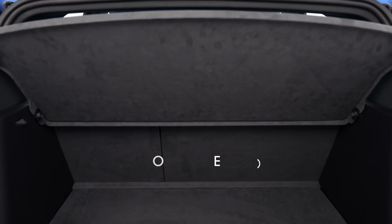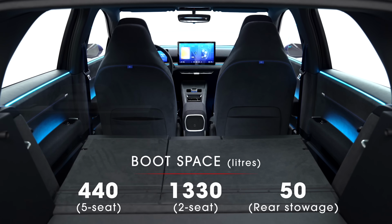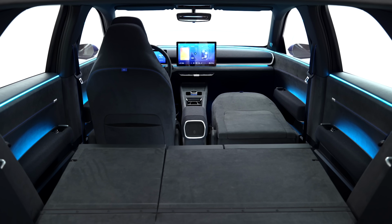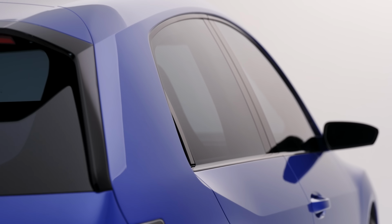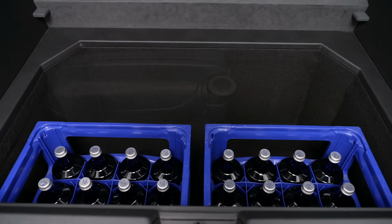The boot itself has an impressive 440 litres of capacity, which is even bigger than the ID.3. Flattening the rear seats increases the space to 1,330 litres. But the rear seats only split fold 60-40. You can't fold the 3 rear seats down individually. On top of all this, the ID.2 also has an extra luggage compartment under the boot floor, which looks like it can fit 2 crates of beer.